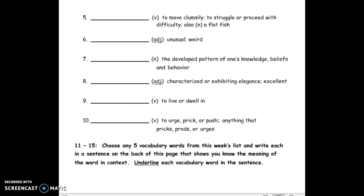It means you actually use the word as you might use it in a sentence in everyday language, but it needs to be used in a way that we know what it means, that you know what it means. And then when you do that, you underline that vocabulary word in the sentence. Make sure you use proper punctuation, capitalize the beginning of sentences, punctuate at the end, and underline that vocabulary word. Please choose 5 words from the list that you're as certain as possible that you correctly knew the definition.